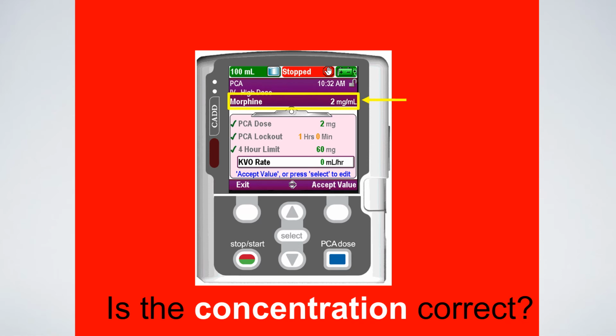And I think this is just about the most important slide for frontline nurses. Please make sure that the drug and the concentration are right. With this particular pump's configuration, it's easy to see how this crucial step may get missed. The drug and the concentration are indicated in a top box where it tells the time. You can see it outlined in yellow on the screen, rather than down in the main body where all of the other pump settings are.